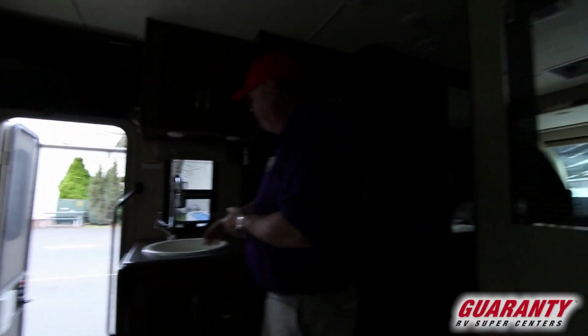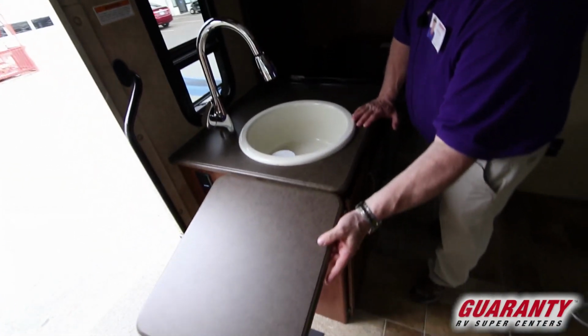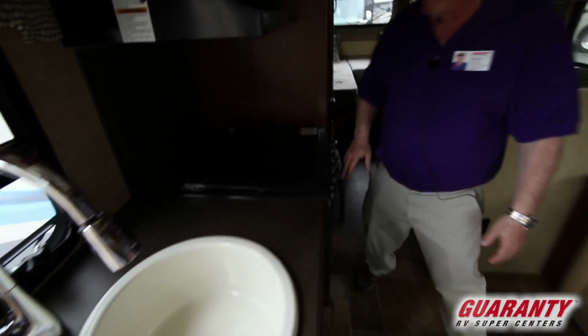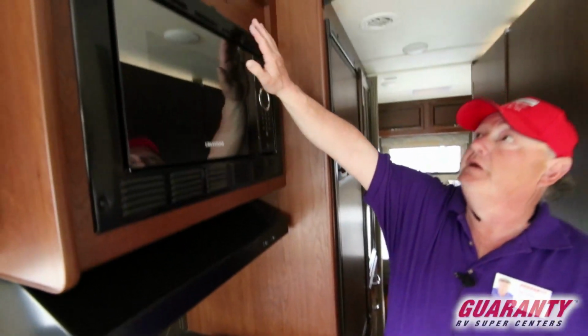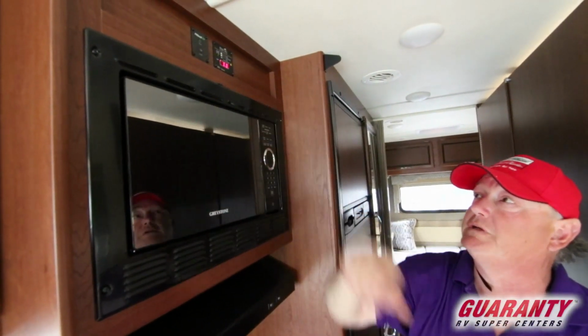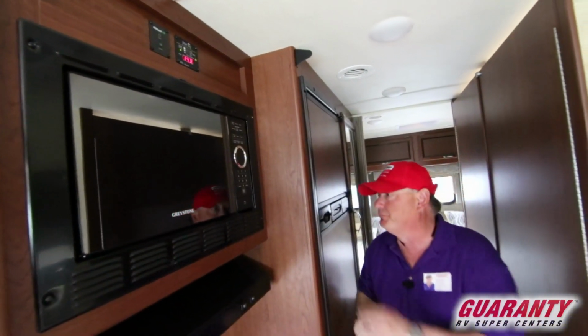Okay, one big sink here with a nice flip-up countertop extension, pull-out fixture. This one's got the oven and the 3-burner stove. Very clean unit. We've got the microwave. Here's that solar controller. Right now you can see that the solar's putting out about 14 volts. Here's our inverter controller right here. All nice and simple.